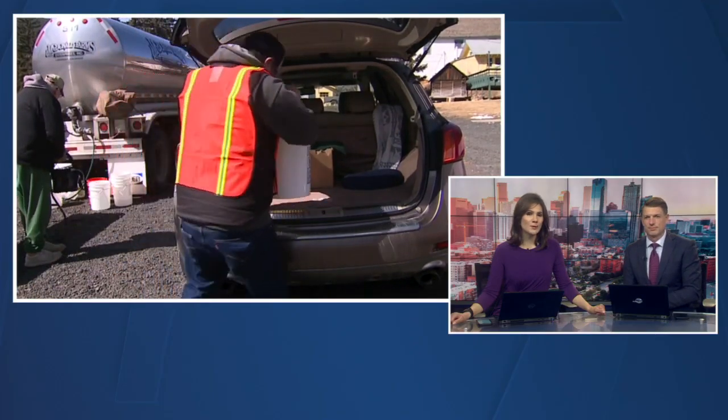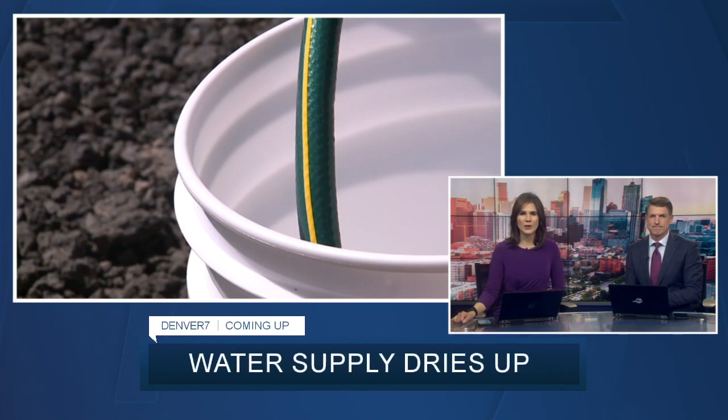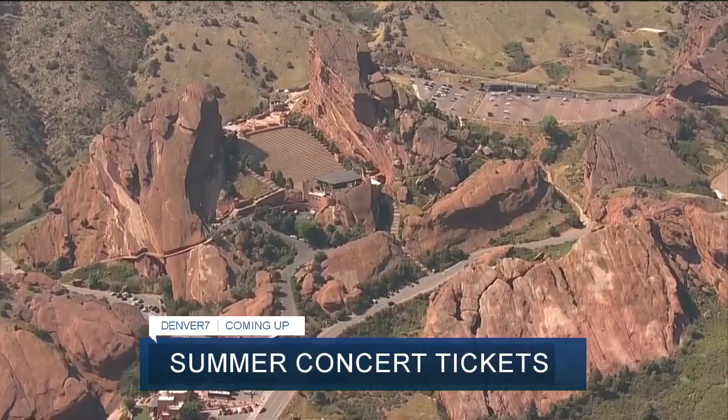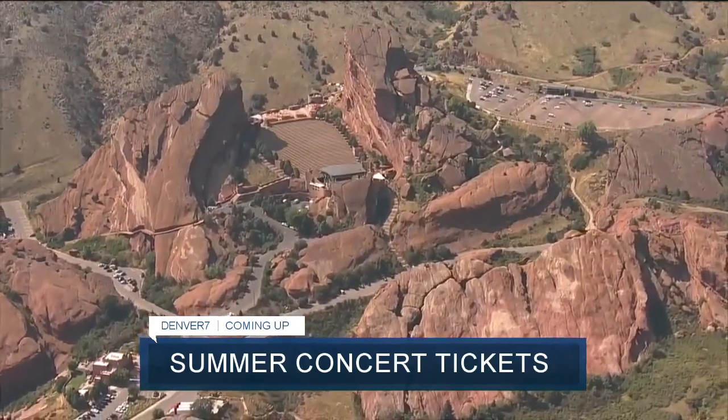Water is in short supply for a Colorado mountain community. The warning Empire is issuing to residents. Also, outdoor summer concerts are right around the corner. We do have a warning, though, about who and where you buy your tickets from.